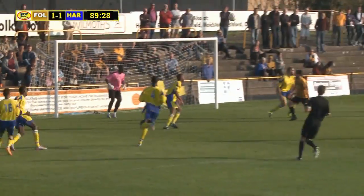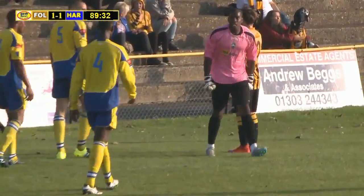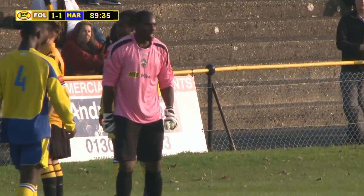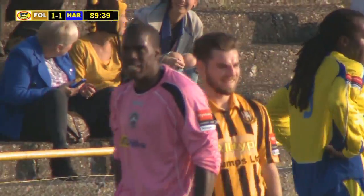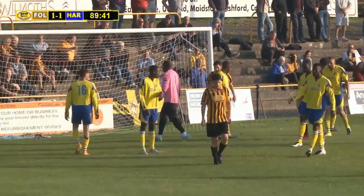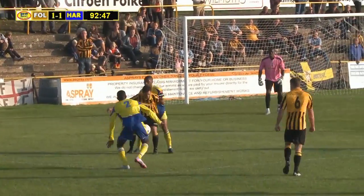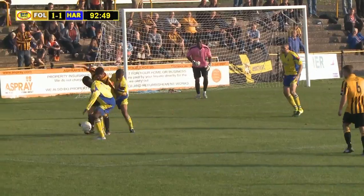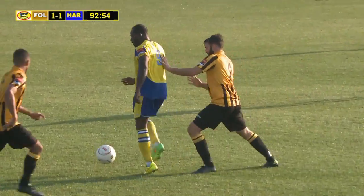Haringey's Jassy Sambu couldn't hang on to it. Far side again. That's a great save, once again from Ashley Harris. Super save. And he just might have kept his team in the competition with that effort. Ashley Miller taking the throw. Got it away, Haringey.